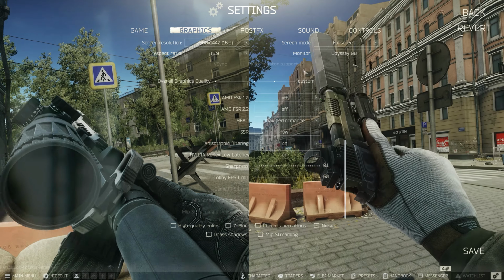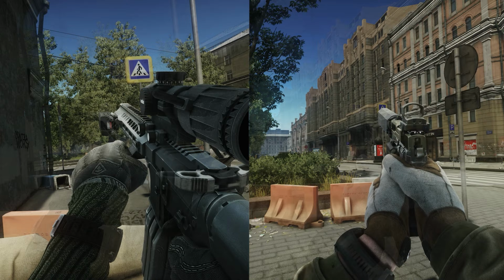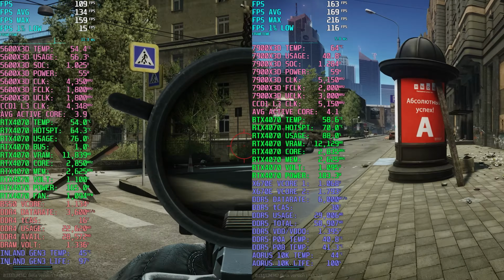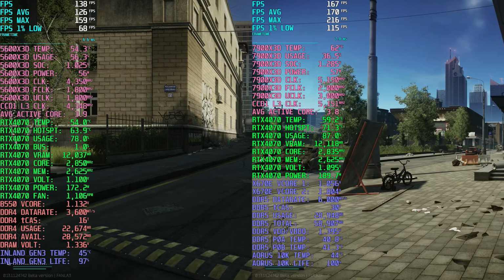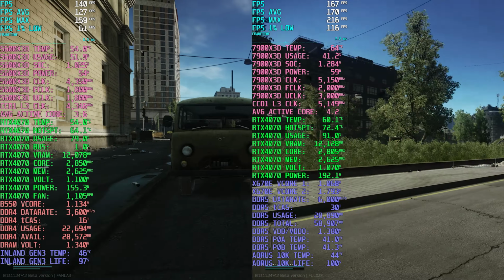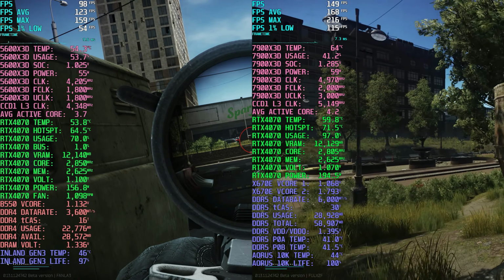Today I'm going to be bringing you a comparison of the 5600X3D versus a theoretical 7600X3D. So what I've done is disable CCD1 on the 7900X3D. The way they're numbered is CCD0 and CCD1. CCD0 has a 3D V-cache, CCD1 does not.